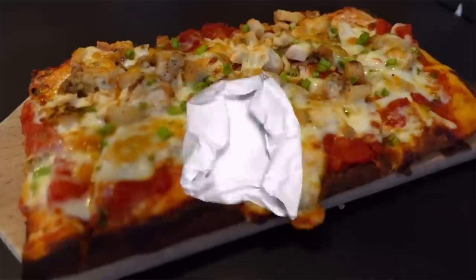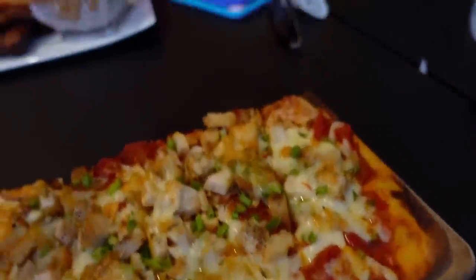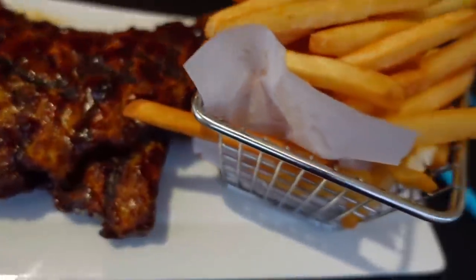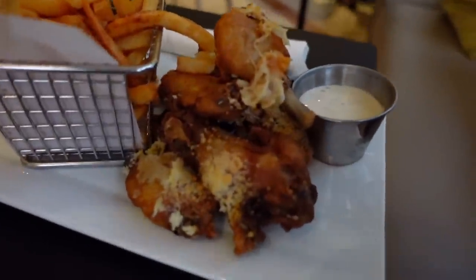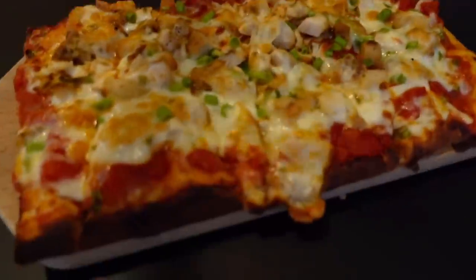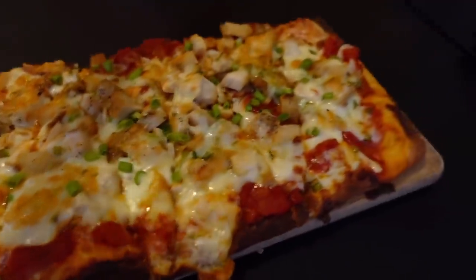Oh, we're having sushi? They have it as an option. And wings, and the bang bang shrimp tempura. This looks good. Your wings look good too, Chloe. Your calamari, what do you think about the calamari? And this is my jerk chicken flatbread.